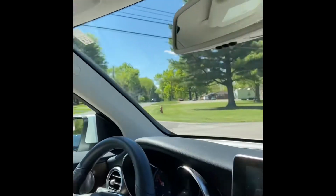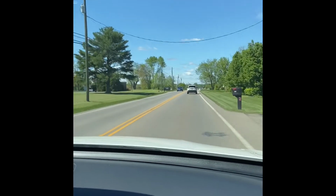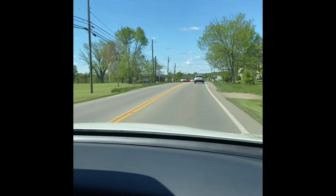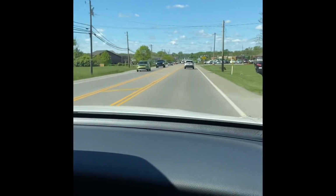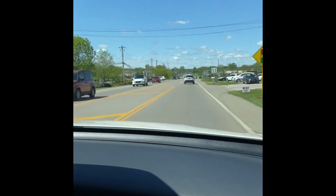Rick, if you want to turn around there, this is our route coming out of our neighborhood on the main road. We are very far north in Cincinnati, and we are approaching one of our busiest intersections. So, I will keep you posted.